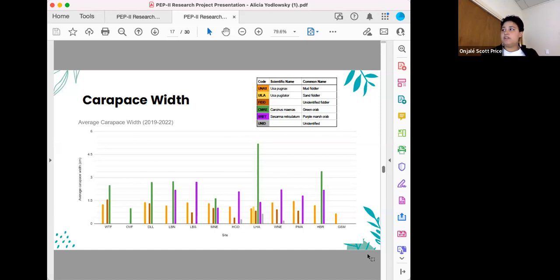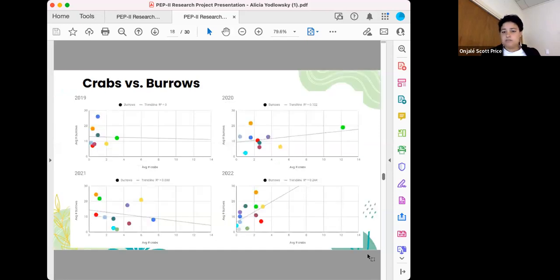A topic for future research might be to compare this data with some other factors, like, say, are there different nutrient levels at different sites that can explain why we're seeing different sizes? So yeah, that might be something that future analysis could take a look at.